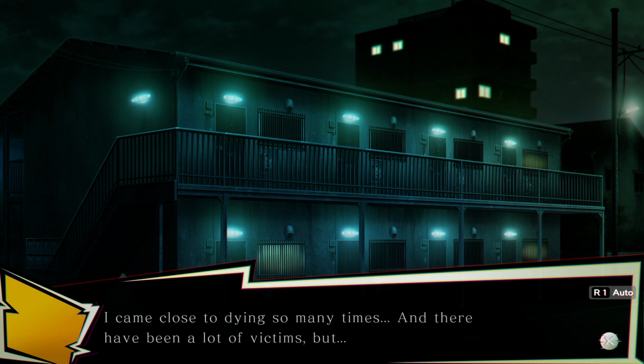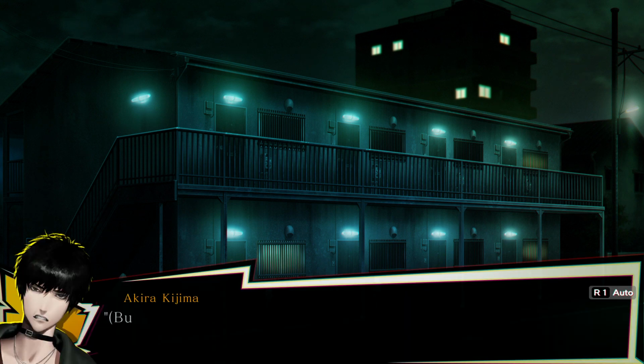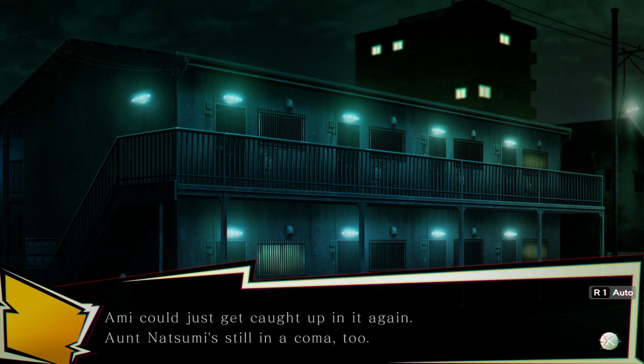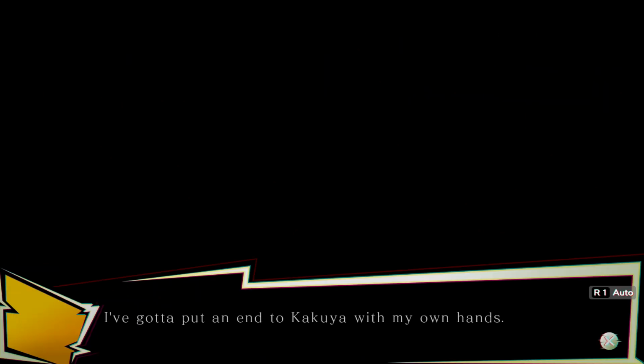I came close to dying so many times, and there have been a lot of victims, but I finally rescued Ami. But it's not over yet. As long as Kakuya exists, her game will continue, and I'll be plagued by this curse of death. Ami could just get caught up in it again. Aunt Natsumi's still in a coma, too. There's only one way to really end this. I've got to put an end to Kakuya with my own hands.